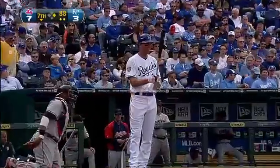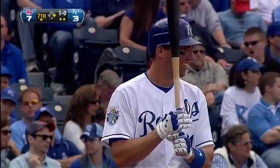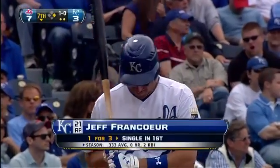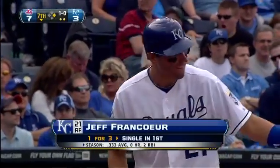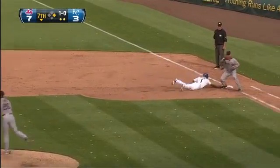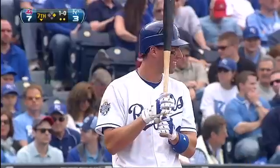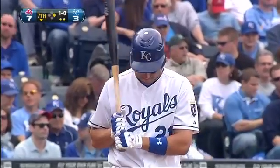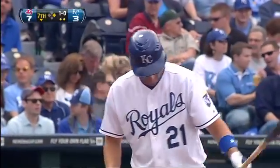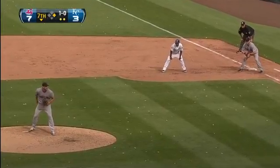Ball one to Jeff Francoeur, who is one for three. Four runs down, typically a manager's not going to let your base stealer steal a base, because his run doesn't mean anything. Now with two outs, he might, but if he gets thrown out, Francoeur leads off the next inning, and what for?